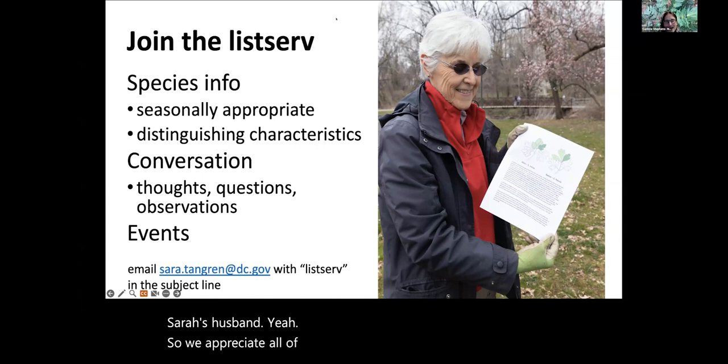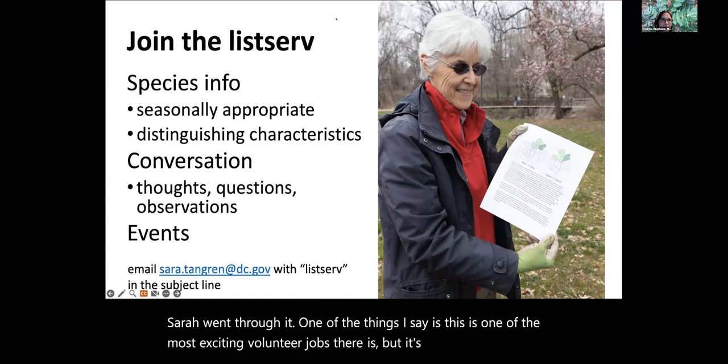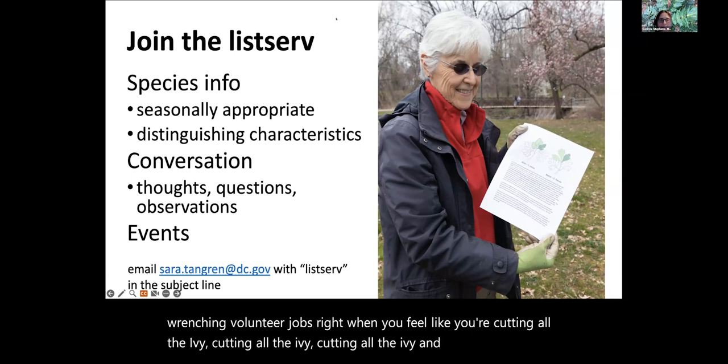And I hear what Walter and Ross are saying, and it's frustrating. It's part of my training. Sarah went through it. One of the things I say is this is one of the most exciting volunteer jobs there is, but it can also be one of the most demoralizing and the most upsetting and the most gut-wrenching volunteer jobs, right? When you feel like you're cutting all the ivy, and oh crud, now Acacia is in there, right?